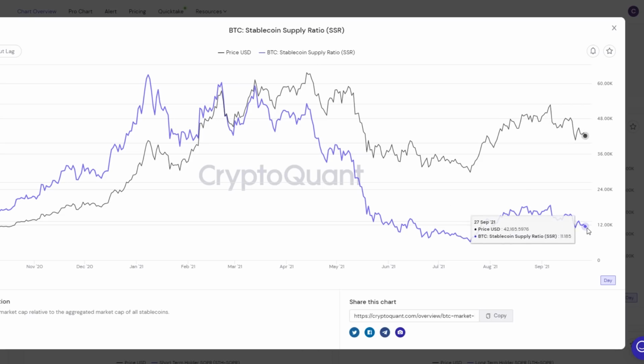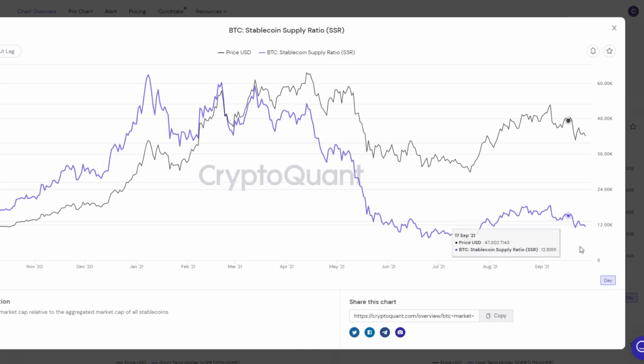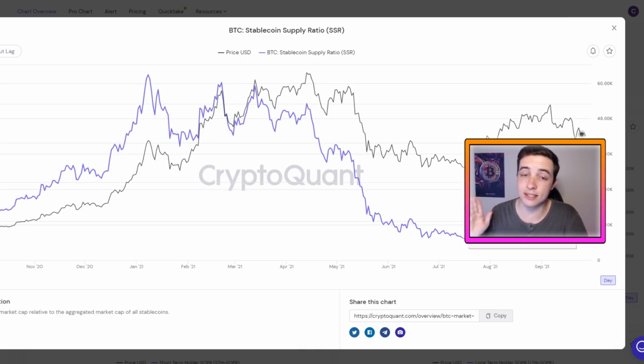But what's great to see is we're already pretty close to the same sort of levels where we actually bottomed out during this entire time period just here when Bitcoin was close to 30,000 US dollars. So we've still got a lot of buying pressure just built up in these stablecoins waiting to be deployed in the current Bitcoin market. So fundamentally speaking, this is leaning towards another great buying opportunity coming soon.